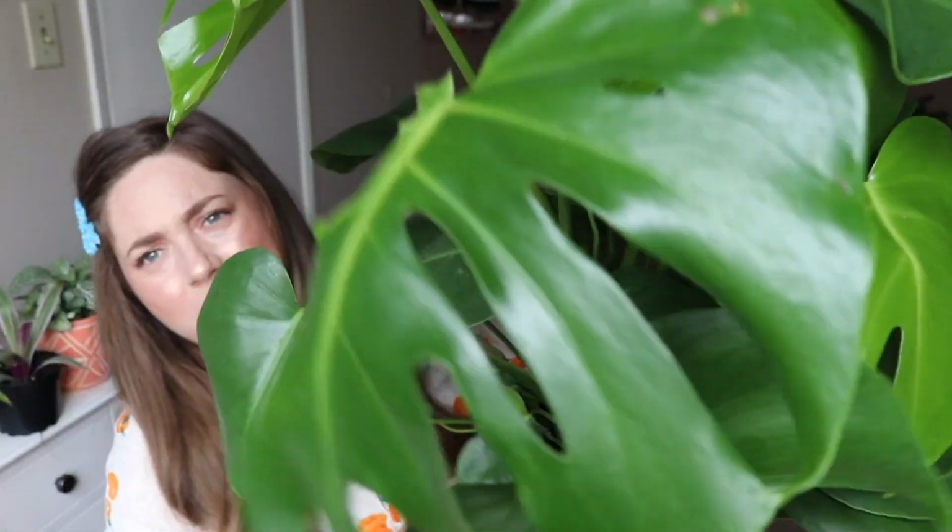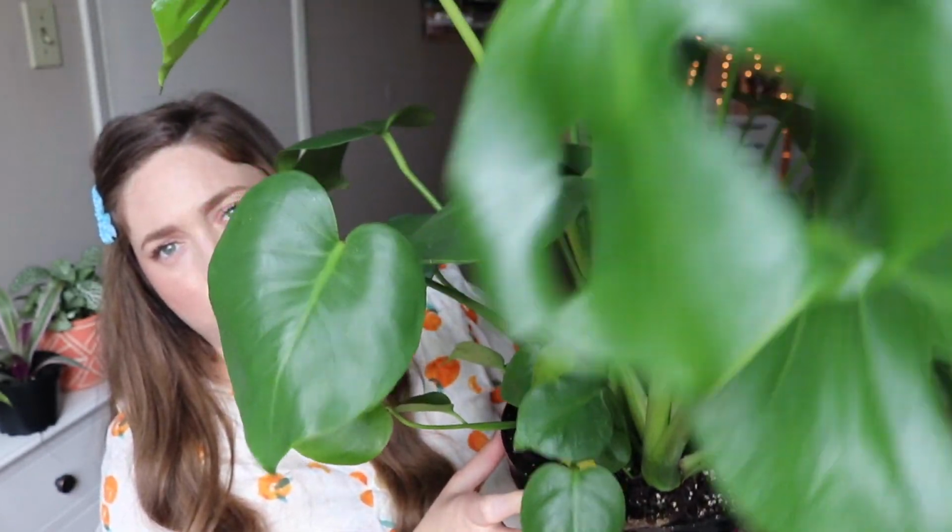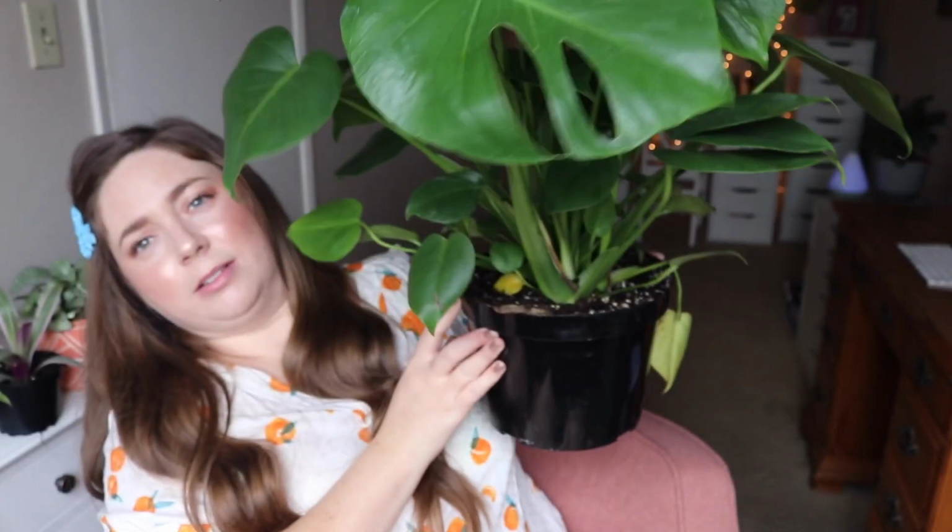And then last but not least is big, and I am so freaking excited. I got a Monstera of sorts. It's so big, you can't even see it. I've been wanting one of these. I mentioned in an Instagram Q&A a while ago, this was on my most lusted list. Okay, you get it. It's a huge Monstera.